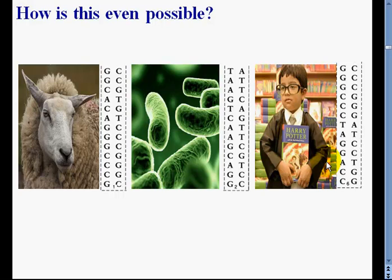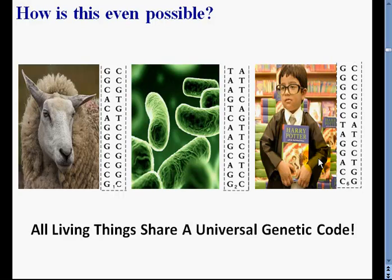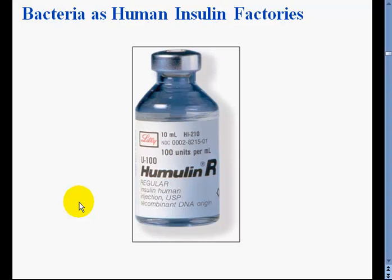Well, despite the diversity of organisms out there, all organisms share the same universal genetic code. All living things speak the same genetic language, and that genetic language is made up of 4 letters, G, C, T, and A. So even though this sheep, this bacteria, and this boy have a different sequence of DNA bases, they still have the same 4 bases. And because those bases are the same in all living things, we can combine DNA from different living things. So let's take a look at an example of this.